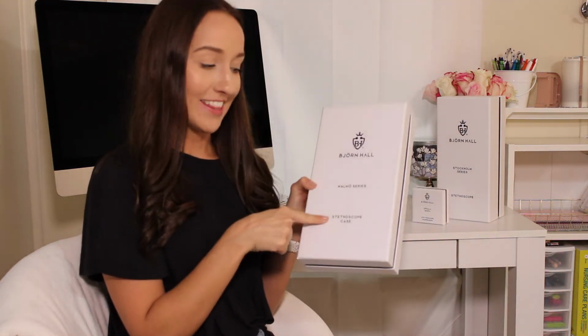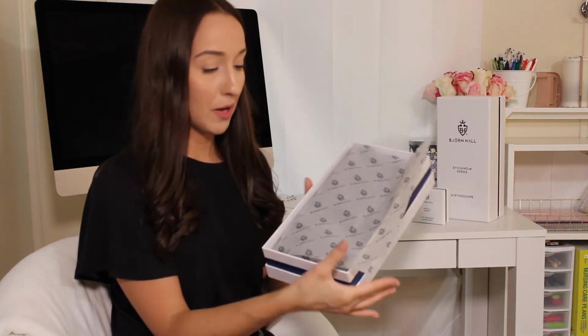Next up, we're going to be talking about the Björn Hall Malmo series, and this is the stethoscope case. I'm probably pronouncing all these words wrong, but I'm trying. So I just opened the lid. This one does come with this really cute Björn Hall tissue paper. All right, so when you open that box, this is what you are getting.